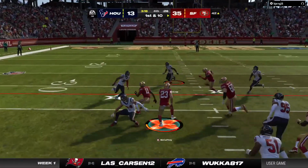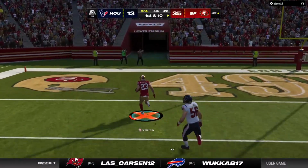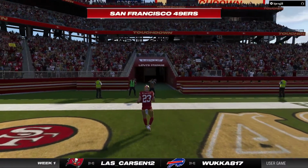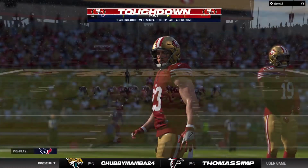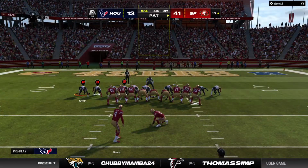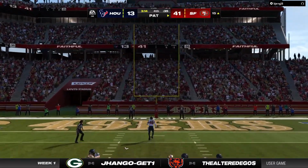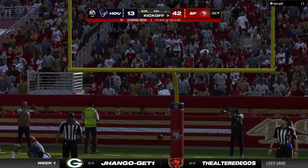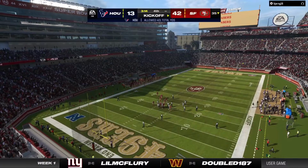McCaffrey running up the middle. Shedding the tackler, and it gives him some room. Touchdown, 49ers. Christian McCaffrey, 42 yards. And the Niners have opened up a 4-touchdown lead here in the fourth. Moody good with the extra point. And that'll push the lead up to 29 now.